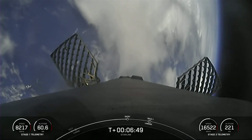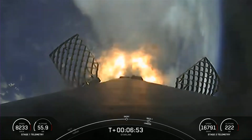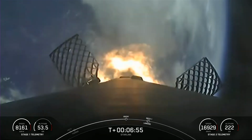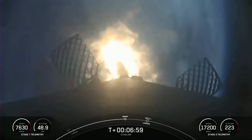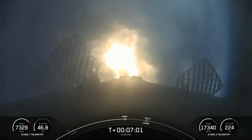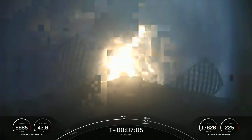Stage 1 FTS is safed. Stage 1 entry burn startup. So, successful startup of 3 of the Merlin 1D engines on the first stage. This is slowing down the vehicle as we start getting into the atmosphere. Stage 1 entry burn shutdown.